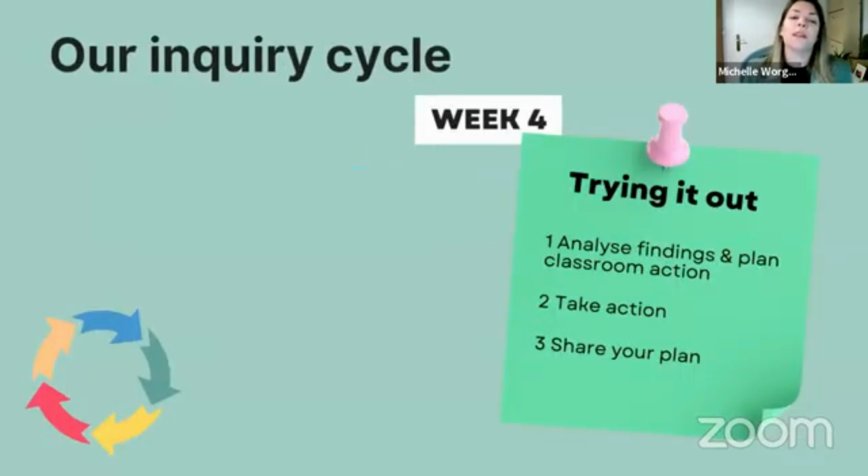So once they've done their research, then it's time for them to digest what they've learned and analyze this information, these findings, using their knowledge of their students, the context, the students themselves. And then it's time for them to plan some practical strategies for what they will do in the classroom based on what they've learned. So we've done some research, we've got some ideas about things we can try in the classroom. Then we work out what we're going to do in the classroom.